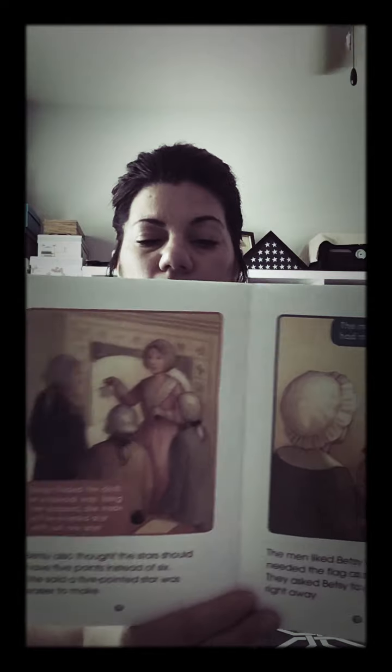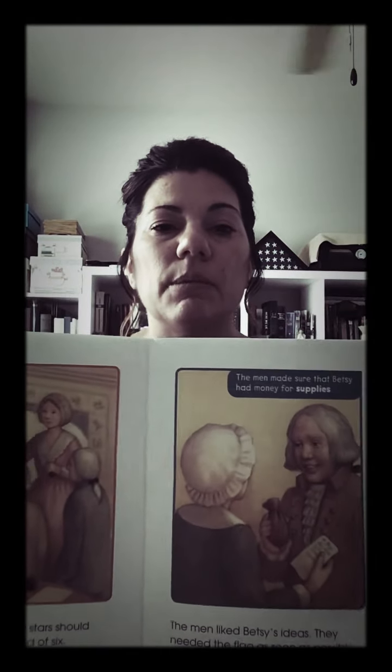The men made sure Betsy had supplies. Betsy worked hard to make the flag. She sewed a rectangle with 13 stripes. In one corner, she placed a blue square. In the square, she sewed 13 stars. The stars formed a circle.